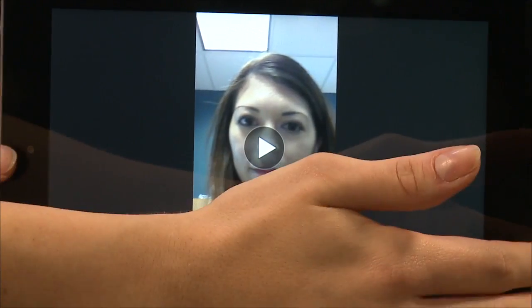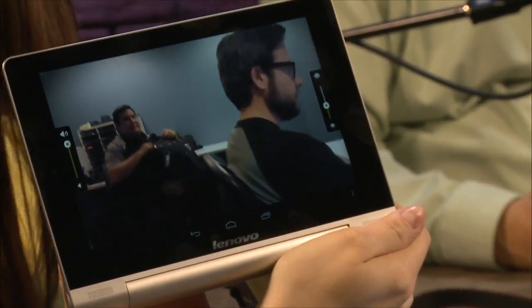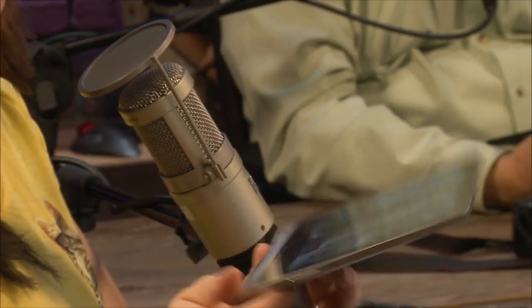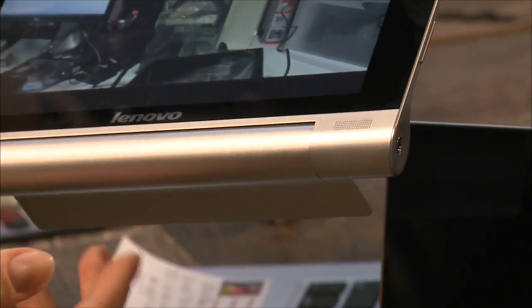The sound quality, I'll hold this up to my microphone so you can actually hear it. I played a couple of videos. And let me turn up the sound. Boy, Miley Cyrus never sounded better. I like that, yeah. Yeah, I sound great, don't I? So both of the speakers are on the front, which is also a very nice addition instead of being on the back. So it doesn't get muffled whenever you're playing videos.